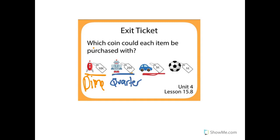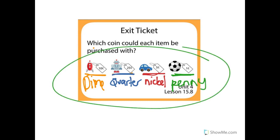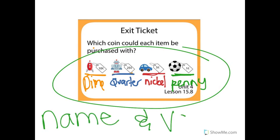We've got a toy car that's worth 5 cents. What coin is 5 cents? That's a nickel. And then we have the soccer ball, which is worth 1 cent. What coin is worth 1 cent? That's the penny. So you're going to need to know name and value for cents. Dime is 10 cents, quarter is 25 cents, nickel is 5 cents, penny is 1 cent.